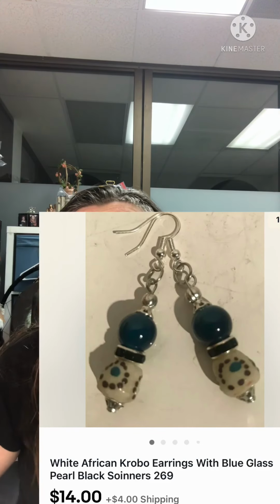And yeah, those were expensive beads, so that cuts down on my profit. But I'm glad I sold them, that's very nice. Yes, the buyer paid $4 for shipping on those, and I paid $4.20 for shipping on those.